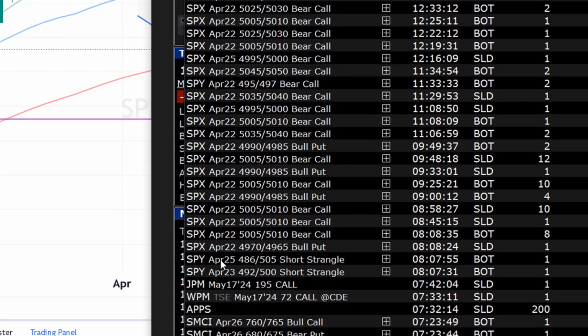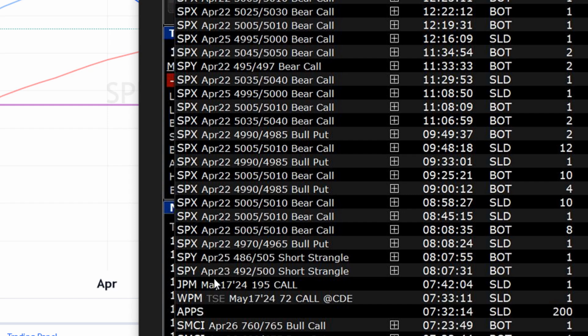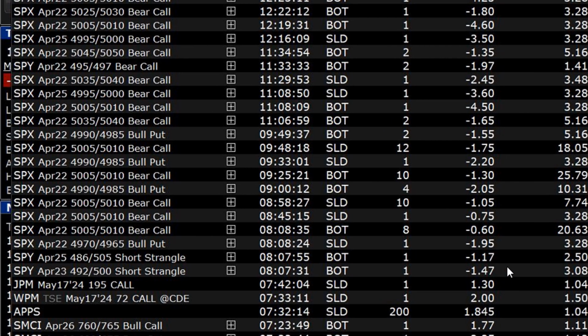So here I have a SPY short strangle expiring on April 23rd, which was the next day on Tuesday. Meaning I sold the 492 put and I also sold the 500 call. So that ideally, if SPY ends the day between these two prices, then I would make 100% of the premiums that I earned, which is $147, minus $3 for commission.